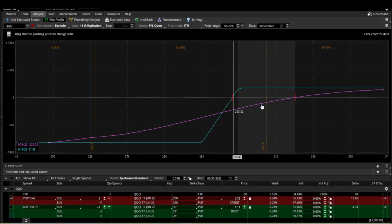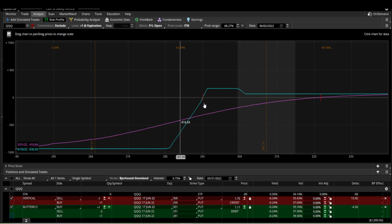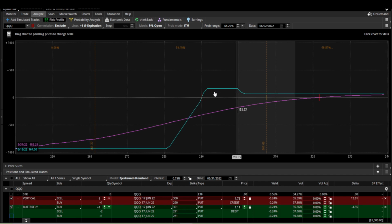This is what the new risk profile will look like. So this is just the butterfly. Before the butterfly, we can see that our break even is roughly at 298 right there. And we had 175 as the max that we could make on that. Once we add the butterfly in, it puts our break even down to 290 now. And it gives us a little profit tent right here as well. So we could actually make about 164 between 299 all the way down to about 292.